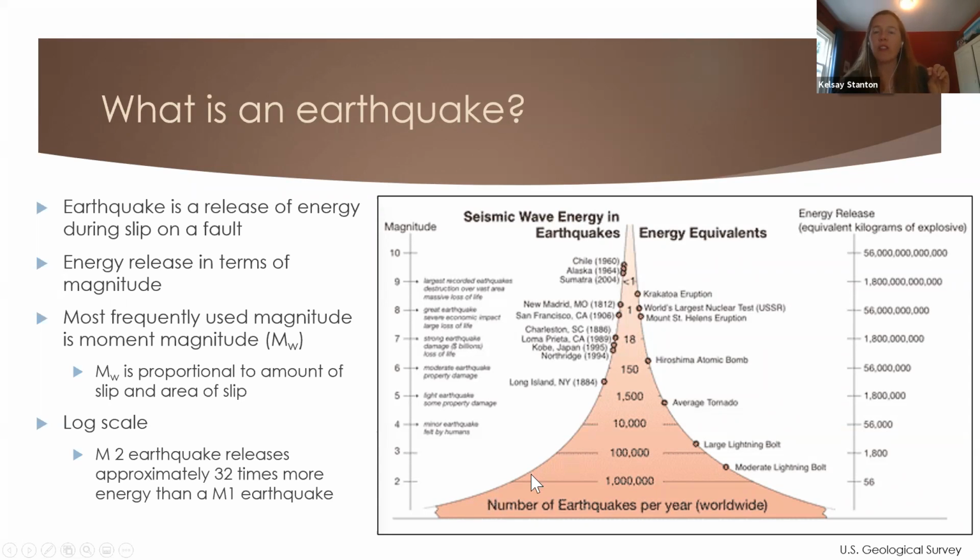We have innumerable magnitude 2s and 3s every day around the globe, so they don't even show those ones. To compare, the Krakatoa eruption, the world's largest nuclear test, and the Mount St. Helens eruption are all between magnitude 7.8 and about 8.5. The atomic bomb was right around a magnitude 6 in the amount of energy it released.